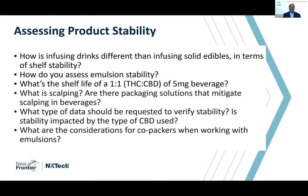Interesting. So then, if you answer this next question around, what is the shelf life of a THC CBD beverage? Maybe I'll ask the question a little bit differently, which is, what is the range of shelf lives that you're seeing with beverages? What do you tend to see on the shorter end for beverages that have a matrix that is prone to degradation, versus the outer bound of shelf life that you're seeing for really, really shelf stable products?